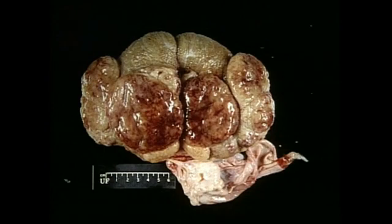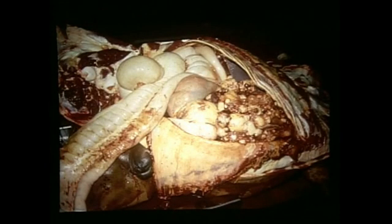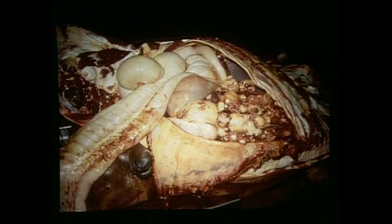And a year later, the horse came back with metastases associated with the entire abdominal cavity for a necropsy. So I think the diagnosis was certainly appropriate of a malignant seminoma. The intervention of castration, unfortunately, was too late.